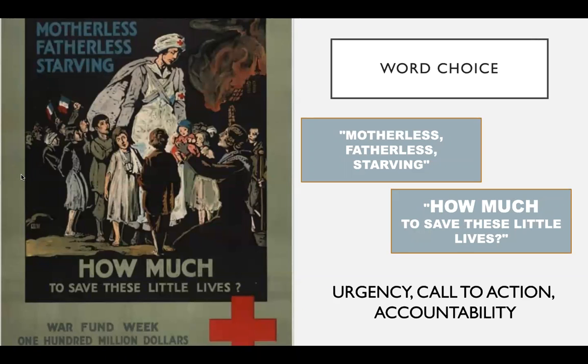And then the words down here, it says how much to save these little lives, with how much being a lot bigger. And so I think the importance of it being bigger is that it's also going back to the purpose of the poster being they need people to contribute to the War Fund Week. So that's the main question of the poster.